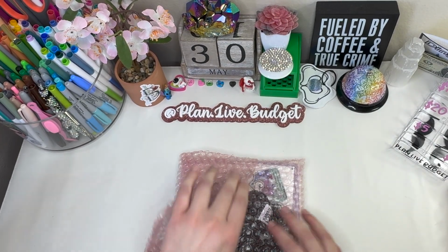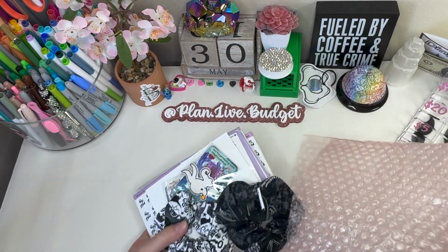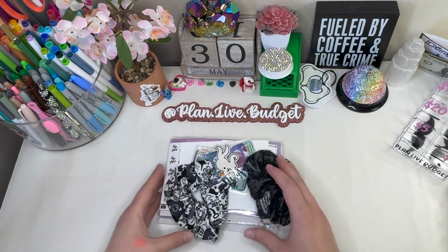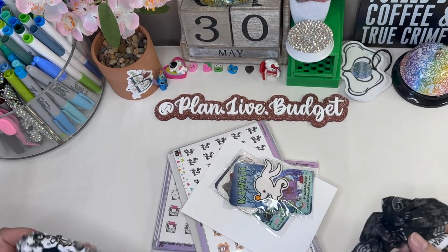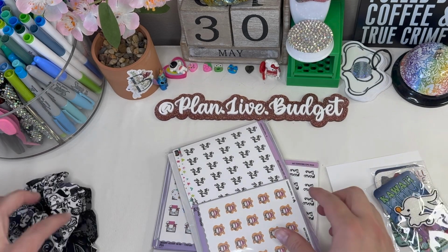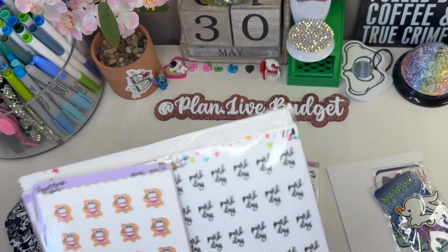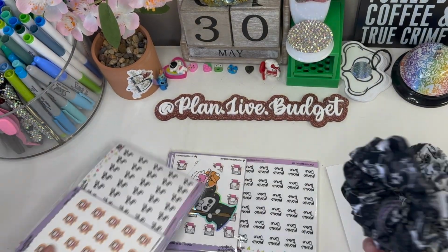As you can see here, I have a cute package, which means I got happy mail. Oh my goodness, super excited. So, we are going to get into this happiness right here. All right, so this is from Sweet Avery Paper. Okay, that's right. I was like, I don't think it's designed. It's Sweet Avery Paper. I ordered from her before.